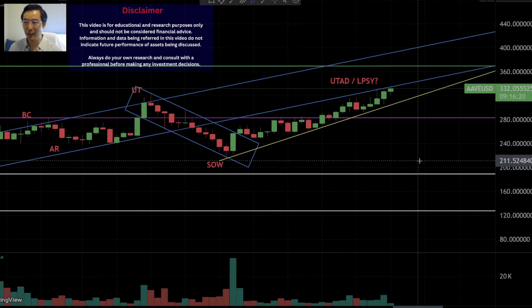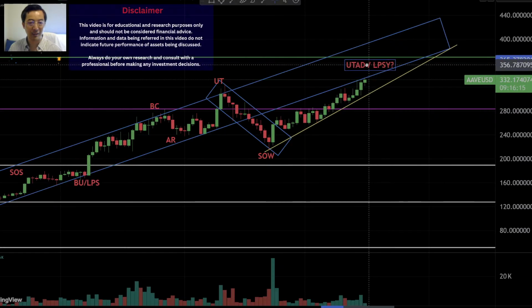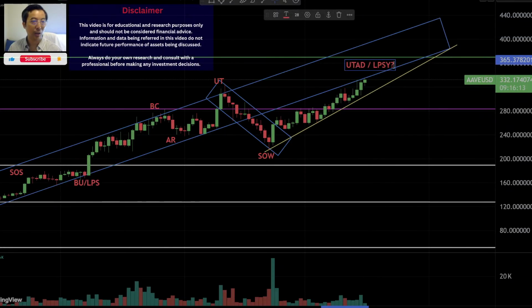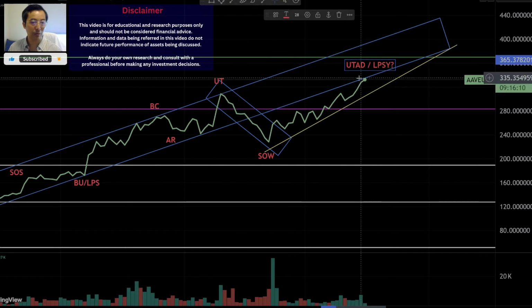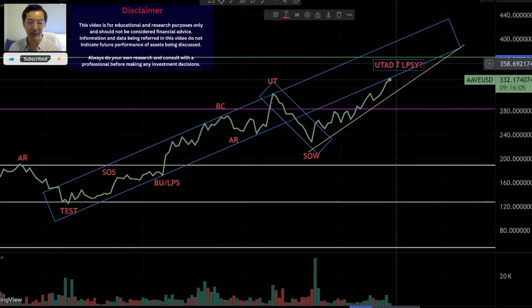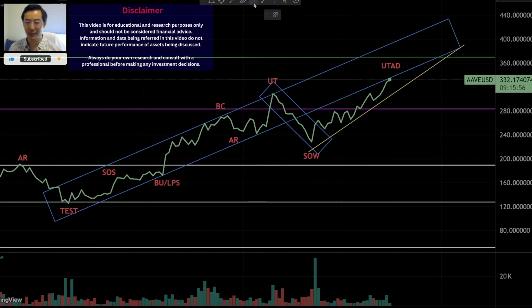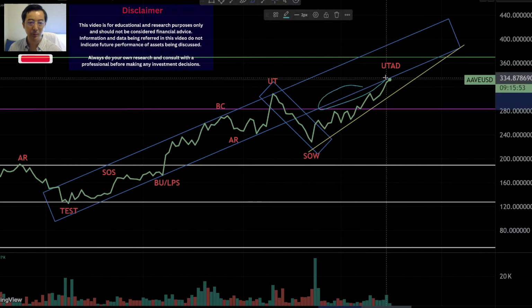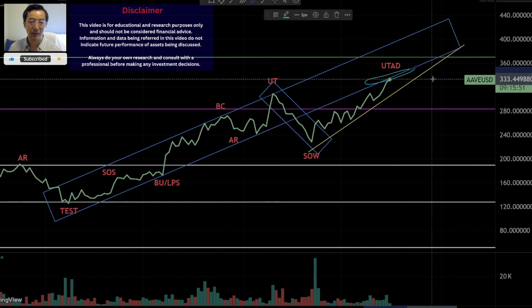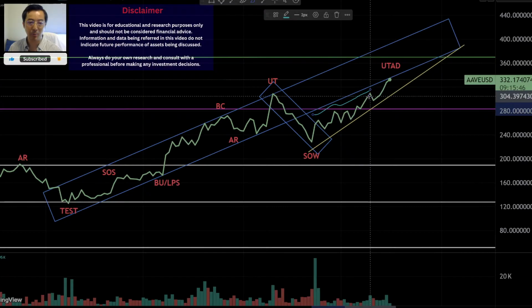If we go to the daily, here we already put in this tag last time, and we put a question mark asking whether it's an upthrust after distribution, if this was a buying climax and also an upthrust. And indeed it looks like this has happened. We have just seen an upthrust after distribution. However, we also talked about one thing, right? This blue box over here, this bottom edge, has become the resistance line basically for this uptrend.